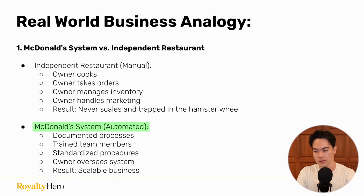Compare that with McDonald's, right? Everything is automated, okay? You have a documented process, so it's super easy for anyone to follow. You got trained team members. You have standardized procedures. You have the owner overseeing the system, but they're not doing everything themselves, right? It's the team member doing it. As a result, you got a very, very scalable business. You start one branch and then you can start another branch and another branch, just like how you can create a book and then another book and another book, and you keep going.